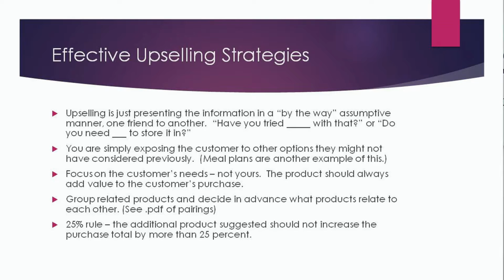You're exposing your customers to other options or other things that they might not have thought about, and maybe they're going to need them. Now, the meal plans that we put on the blog a couple of weeks ago are another great way to upsell our products. Not only are you giving them an entire meal plan, but almost everything comes from Allison's Pantry. So you're showing them how our main course and our side and our rolls, our dessert, or whatever the meal plan is that you share with your customers, it all comes from Allison's Pantry, and it all comes together beautifully, and it provides a great meal for your customers. One-stop shop. They can get all those things from Allison's Pantry. So meal plans are an awesome way to upsell our products.